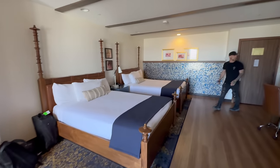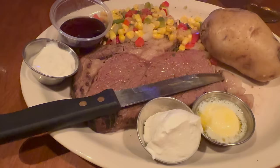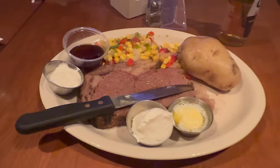Pretty cool. So this is the famous $16.99 prime rib. You get a potato, corn, prime rib. Not too bad.